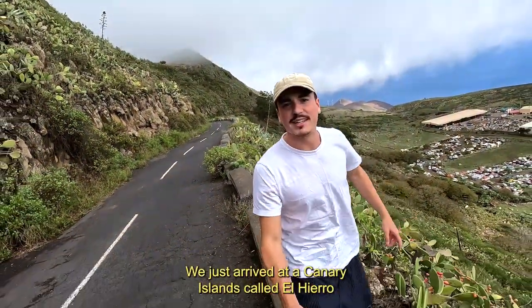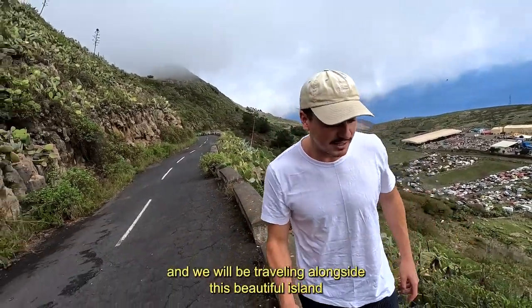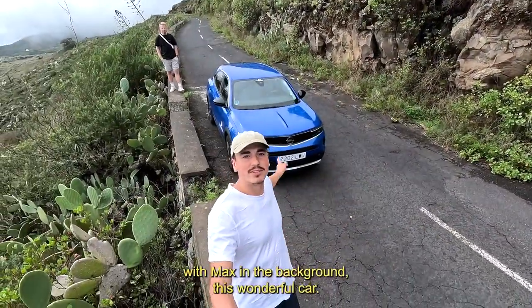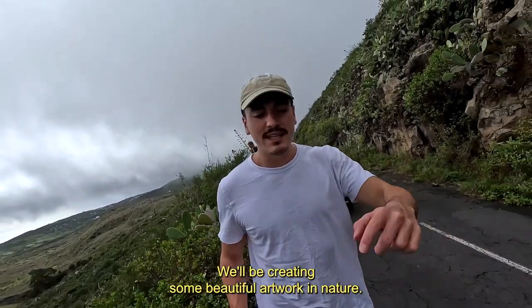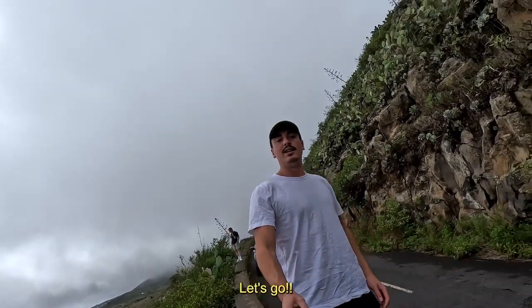We just arrived in the Canary Islands, in El Hierro, and we will be traveling alongside this beautiful island with Max in the background, this wonderful car. We'll spend 1 week here, creating some beautiful artworks in nature, and I'm happy to take you along on this adventure. Let's go!